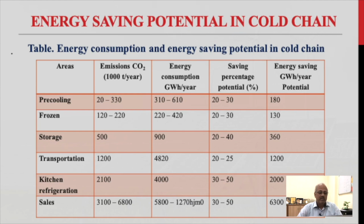So you can understand these operations are highly energy intensive. If we can make some savings, it will drastically reduce the global warming and ozone depletion effects. If we follow proper energy saving techniques, we can save up to 20 to 30% of the energy which is consumed in these operations. Further list can be seen from the table, showing how in individual operations this energy can be saved.